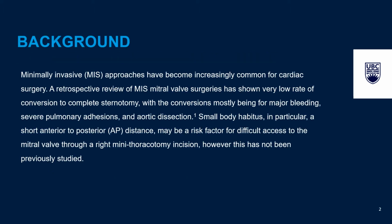Minimally invasive or MIS approaches have become increasingly common for cardiac surgery. A retrospective review of MIS mitral valve surgeries has shown very low rates of conversion to complete sternotomy, with the conversions mostly being for major bleeding, severe pulmonary adhesions, or aortic dissection. Small body habitus, in particular a short anterior to posterior or AP distance, may be a risk factor for difficult access to the mitral valve when done through a right mini-thoracotomy incision. However, this has not been previously studied.